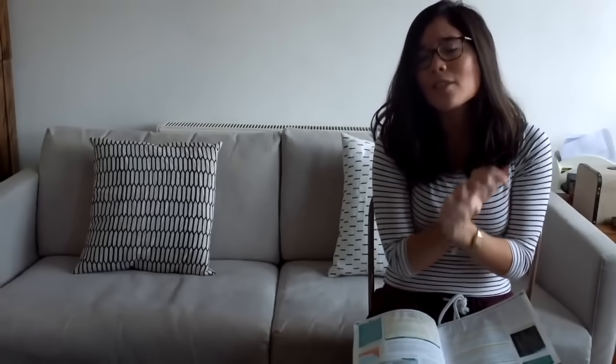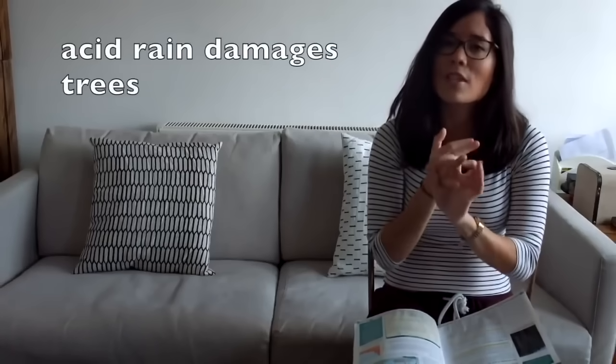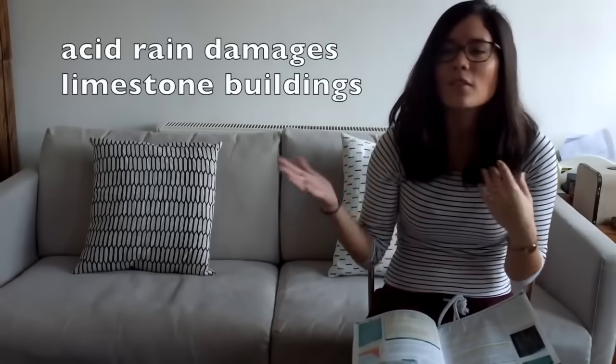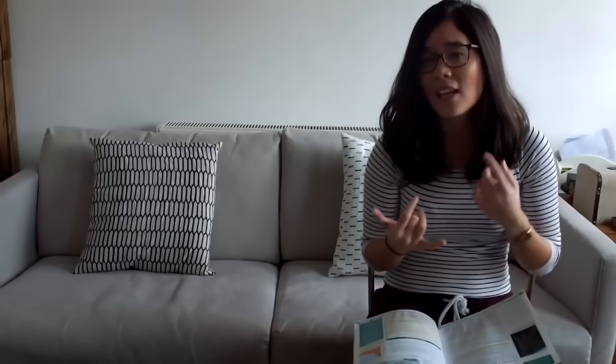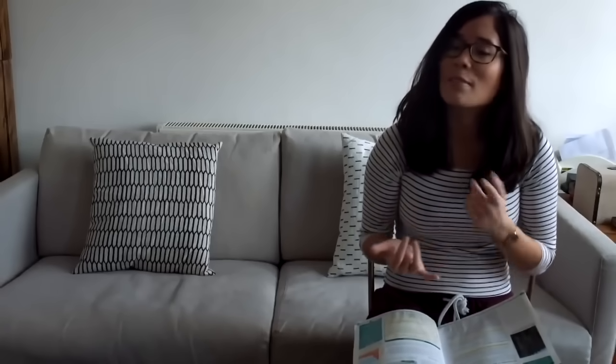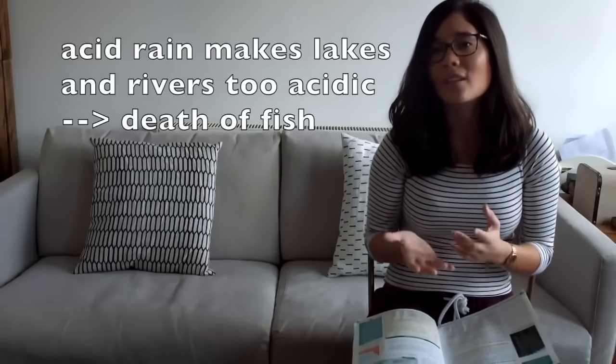So firstly, acid rain damages trees. It also damages limestone buildings. I know that's not an effect on the environment, but it's worth mentioning. Make sure you mention that they're limestone. And lastly, it gets into lakes and rivers and makes them too acidic for the poor aquatic animals to survive.